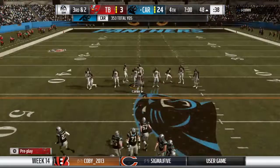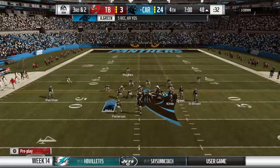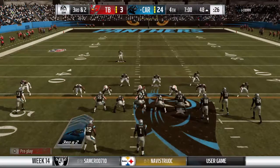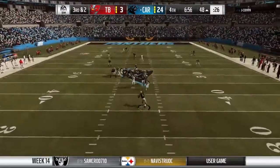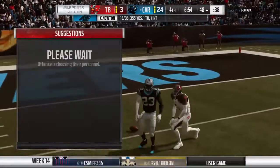The Panthers on third down. They've only converted once in 4 tries. This time they face a 3rd and 2. A shotgun snap for Newton. He's going to let this go deep, back over the middle. And he couldn't hang on to it through the contact.